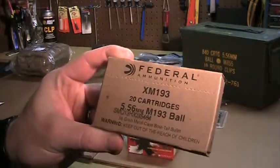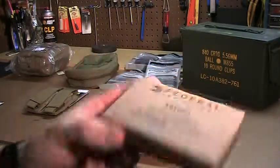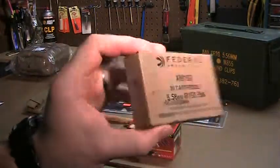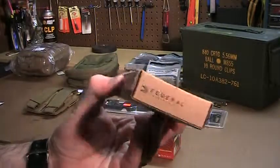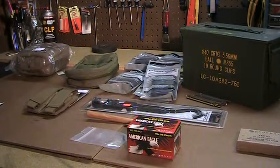This Federal XM193 5.56 ball, 55 grain, full metal jacket. They have a 3-box limit, but that's daily. Go back the next day and buy another 3. That's, I think, a little less than $10 a box of 20, which isn't a steal by any means, but you can buy it, and they're not gouging it. It's Walmart, so there's a 3 box a day limit, regardless of caliber.